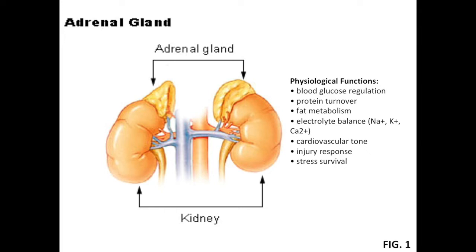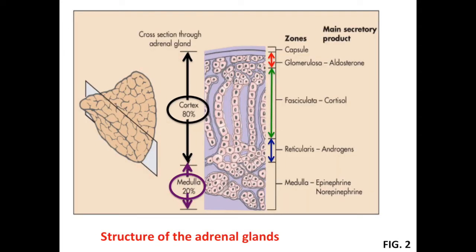blood glucose regulation, protein turnover, metabolism of fats. It's involved in electrolyte balance, it sets the cardiovascular tone, and is also important in injury and stress responses.